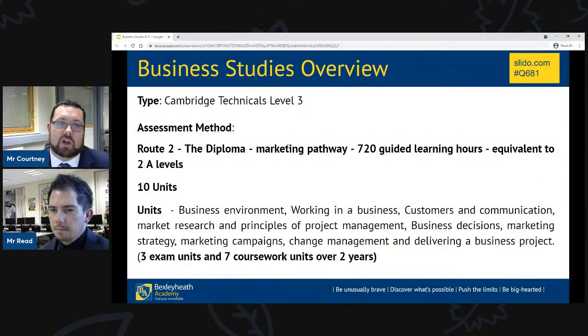The second route that we've got is if you really want to study business further and go into university with it, you can do what we call the diploma, and it looks more at marketing, and that is the equivalent of 2 A-levels. And it is double the size of the single, so therefore it's 10 units. The 5 units that you've done with the single award, plus other units such as marketing, doing a business project, looking at change management, and looking at marketing campaigns. You will have 3 exams and 7 units of coursework to complete for this part of the course.